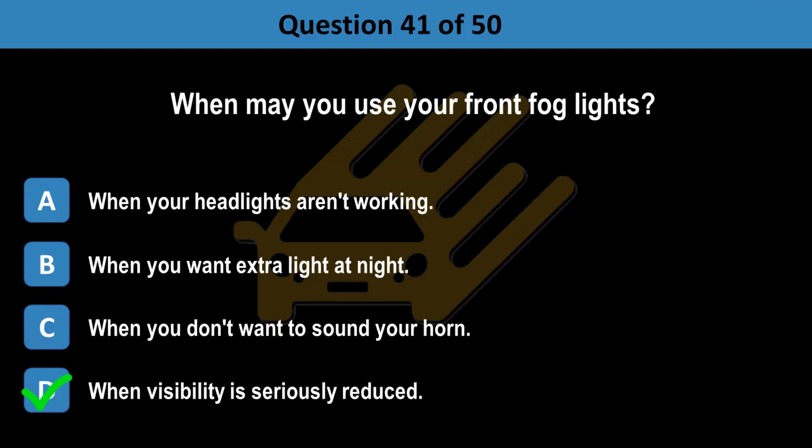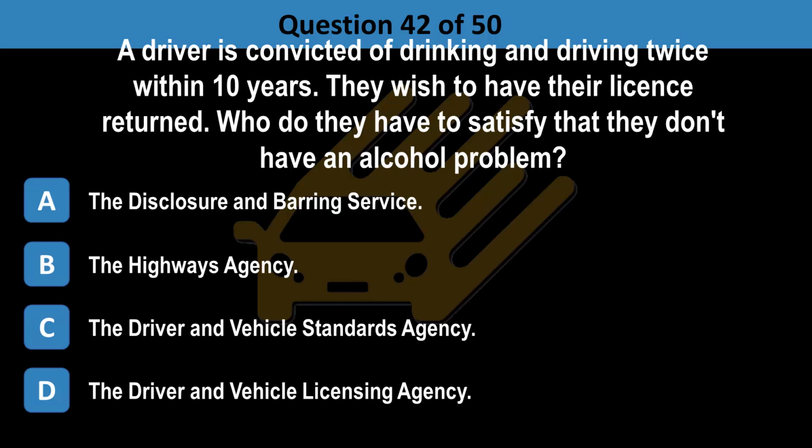The correct answer is D. When visibility is seriously reduced. A driver is convicted of drinking and driving twice within 10 years. They wish to have their license returned. Who do they have to satisfy that they don't have an alcohol problem? A. The Disclosure and Barring Service. B. The Highways Agency. C. The Driver and Vehicle Standards Agency. D. The Driver and Vehicle Licensing Agency.